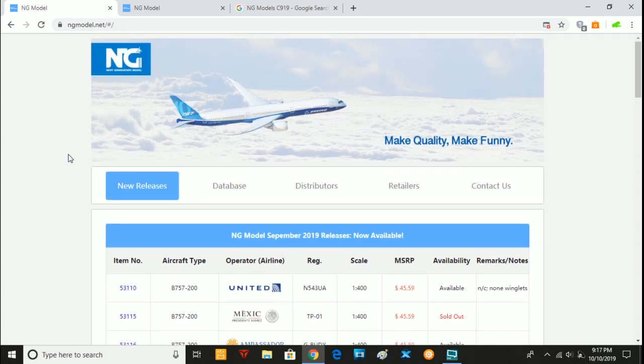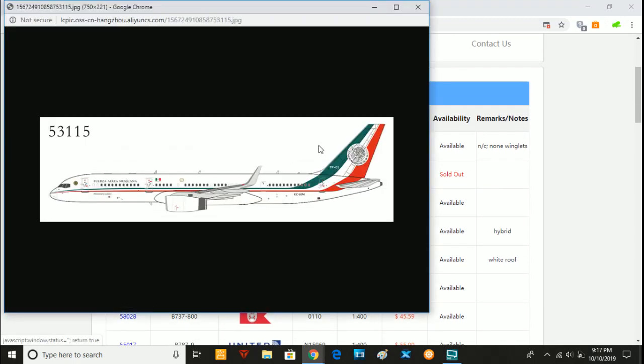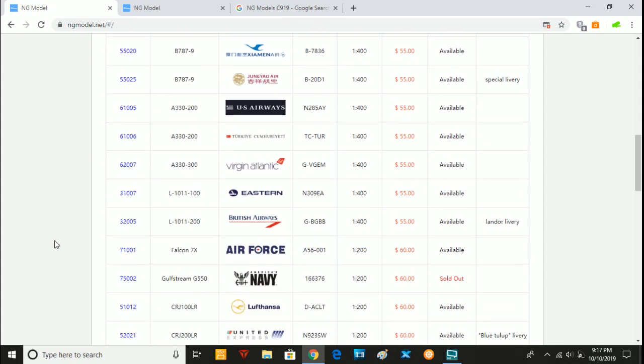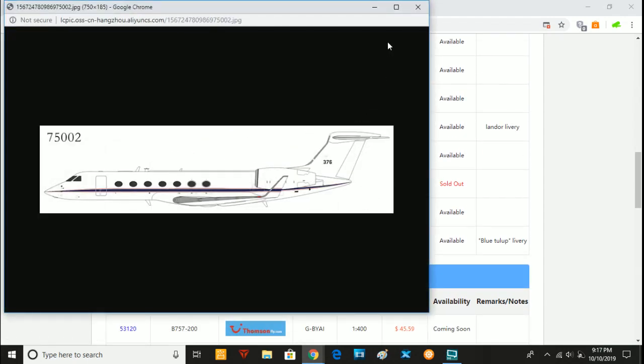But anyway, first off, let's get started with the models that sold out from last month. This is something I do with Germanjet, and I do it here with NG Malls now too. The first model that sold out is the Mexican Government 757-200. And the second one is a 1:200 scale model. It is the Gulfstream G550 for the United States Navy. So that's a great aircraft.